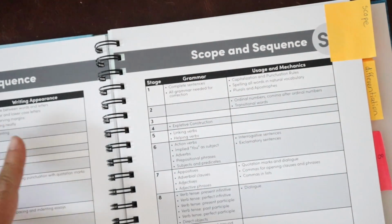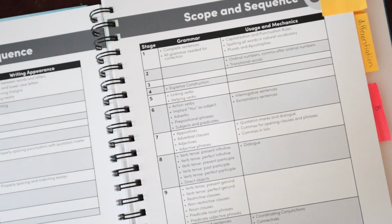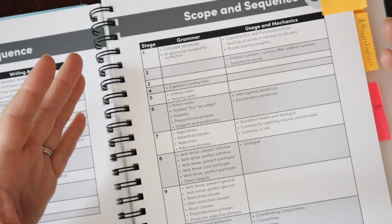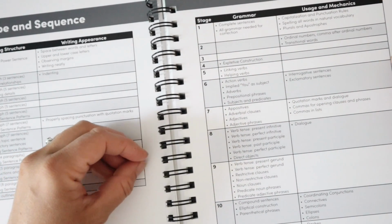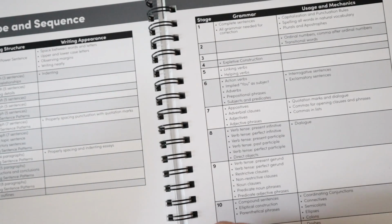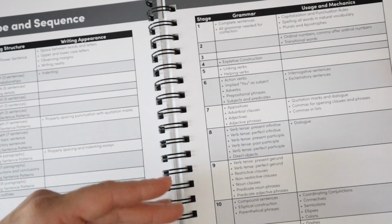I love that grammar is fully integrated in here as a function. The whole point of grammar, y'all, is so that our sentences make sense. Thinking about syntax, right? How does this make sense? When we are teaching children grammar all by itself, not tied into the things we're actually writing, it's ineffective. It doesn't work. It's not a good use of your time. Memorizing parts of speech, doing grammar worksheets, and then not actually talking about the grammar in your own writing does not help your child. The whole point of grammar instruction is to improve writing quality. So it makes sense to have it embedded.